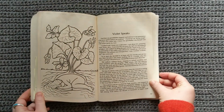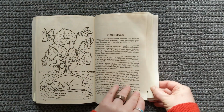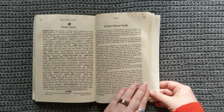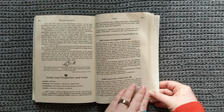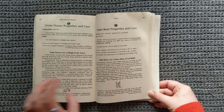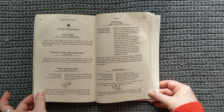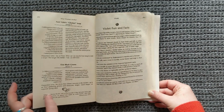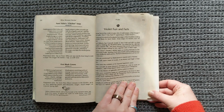I really had to keep myself from doing that. Here's another Violet illustration. This book is like having a conversation with the plants and getting to know them and the history behind them. At first that is what turned me off from this book, and it just wasn't what I was looking for. I was looking for real medicinal knowledge, and this is more of the folklore. Now, as I look at it as a folklore book, I really, really appreciate it. And I like the stories behind each of the plants.